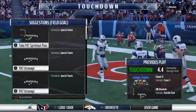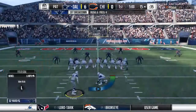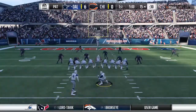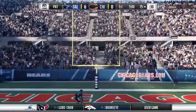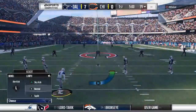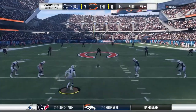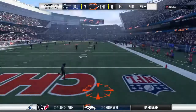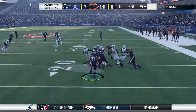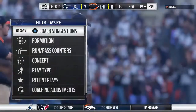Touchdown, Cowboys. A great effort there. Taking it in. And the Cowboys take it all the way down the field and score on the opening drive. And this is up and good to make it 7-0 Cowboys. Here's Parkey now, set to kick it away. That's fielded in the end zone. And he'll take it back to about the 19-yard line.